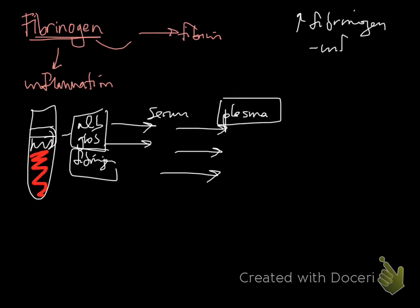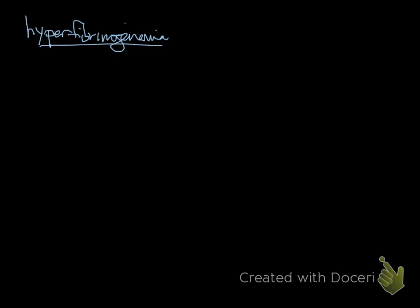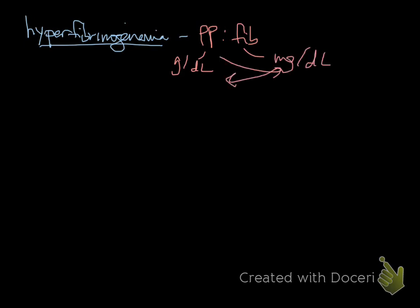can be due to inflammation, right? Because that's one of the reasons, but you can also have decreased plasma water content, and dehydration can also cause increases in fibrinogen. I'm going to tell you now how to differentiate. So again, an increase in fibrinogen can be due to dehydration or it can be due to inflammation. And so we do something when our fibrinogens increase. We look at our plasma protein to fibrinogen ratio. And our plasma protein is in grams per deciliter, and our fibrinogen is in milligrams per deciliter. So you have to convert one to the other before you do this ratio.